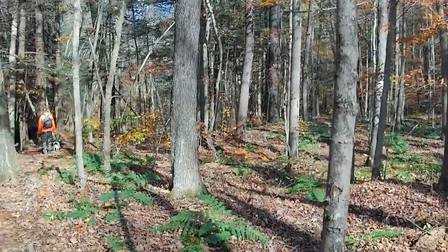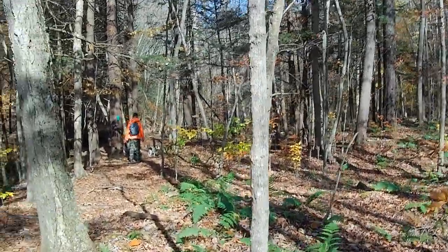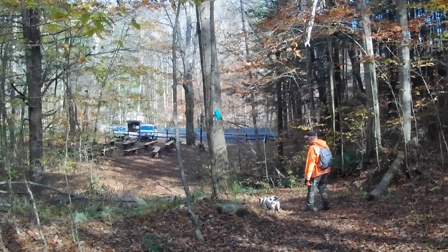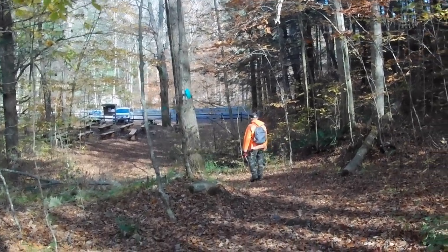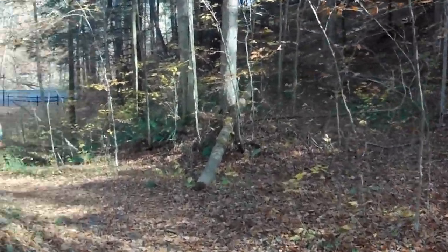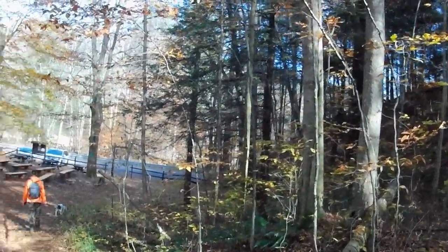And now we know which way we're going, and we're getting back to the beginning of the trail where we started. Then we're going to have some lunch when we get back to the campground. We're coming back to the parking lot. We've walked about 1.75 miles. But it feels like 10 when you're going up and down the mountain.